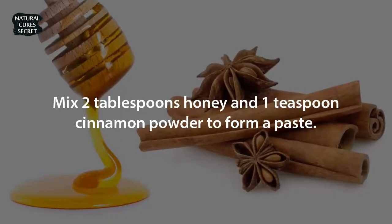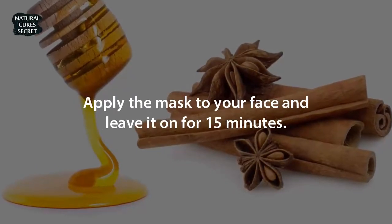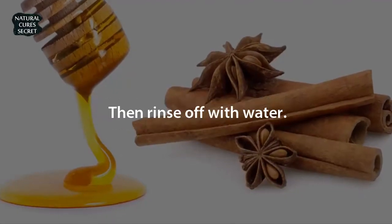Mix 2 tablespoons honey and 1 teaspoon cinnamon powder to form a paste. Apply the mask to your face, and leave it on for 15 minutes. Then rinse off with water.